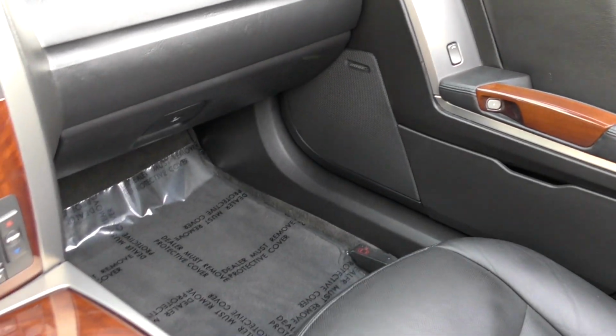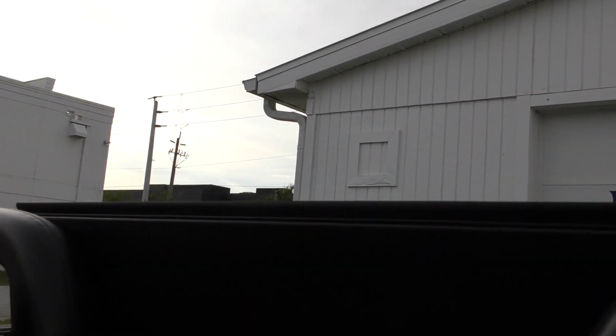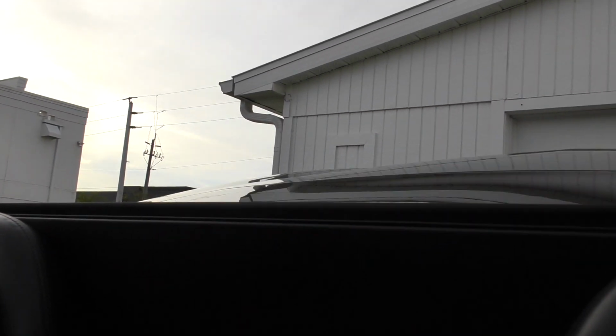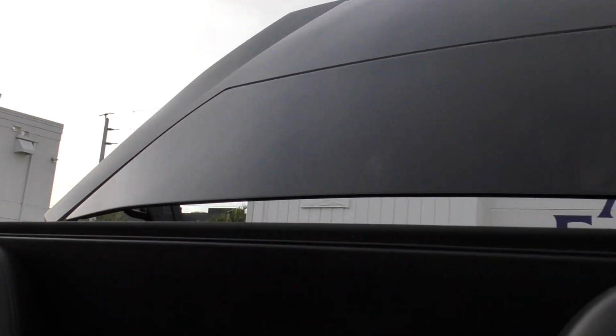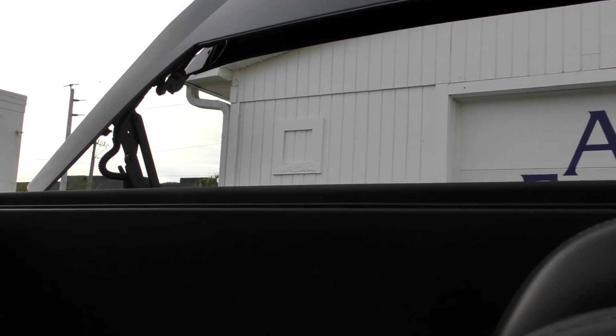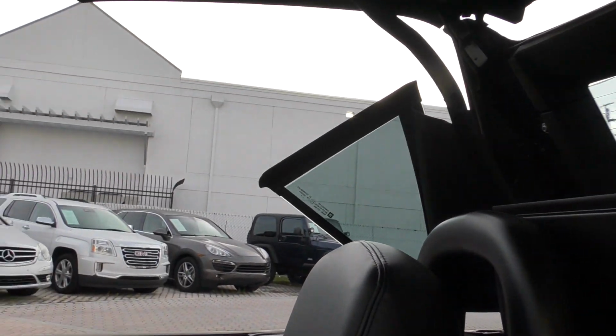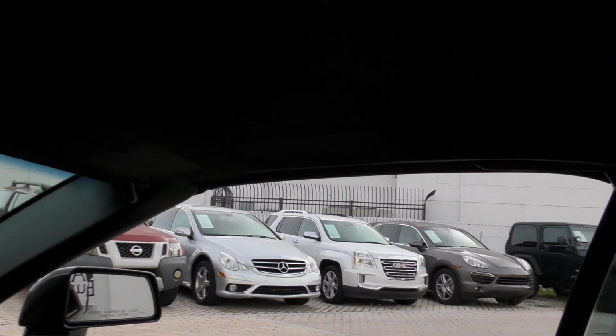And I'm going to run the top. Let's do that. We do that with this button here. I'm going to press that forward. There you can see the top starts coming up. Now this thing was designed by the same folks who made the folding hardtop for the SL. So it does have pretty good engineering and pretty good reliability. I've yet to fix one of these tops on one of these cars, which is a pretty good sign.